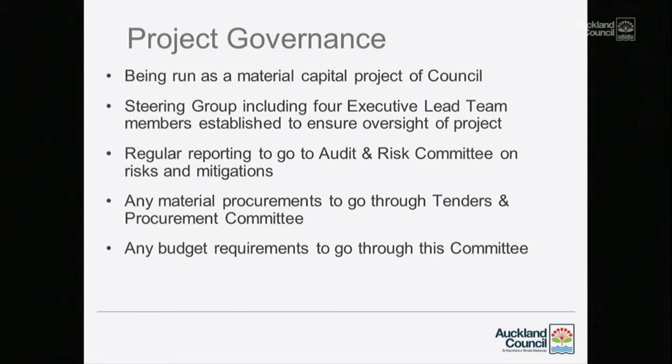There is a steering group established, which is four executive lead team members. So we have Sue Tyndall, we have Dean Kimpton, we have Jim Quinn, and we have Barry Potter, all bringing their expertise and oversight into the project. There will now be regular reporting going through to Audit Risk Committee. There is a risk attached to the building, the nature of the issue, so we'll just ensure that the risks and the mitigations we're undertaking, project works, will go to that committee on a regular basis.